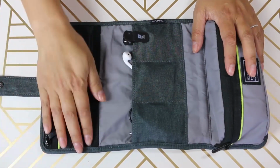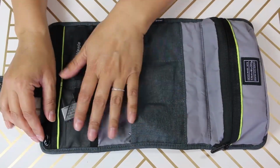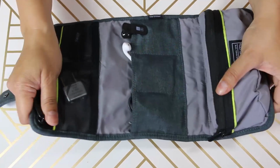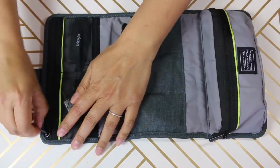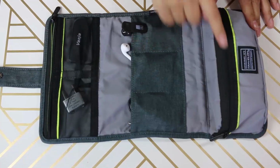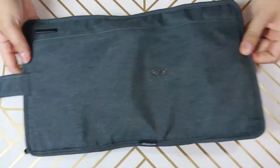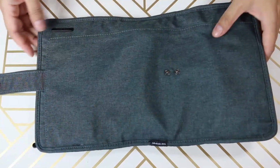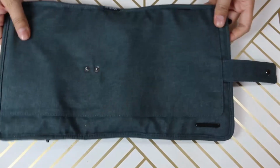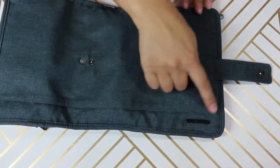There's this section with a darker mesh and a zipper. Again, all of their material is very good. I love how this feels, and the zipper is really nice here. I like that green accent. And then I have to point out here, even the stitching is nice. See, it's a sharp looking bag. Here's the logo, and there's just kind of like this detail here.